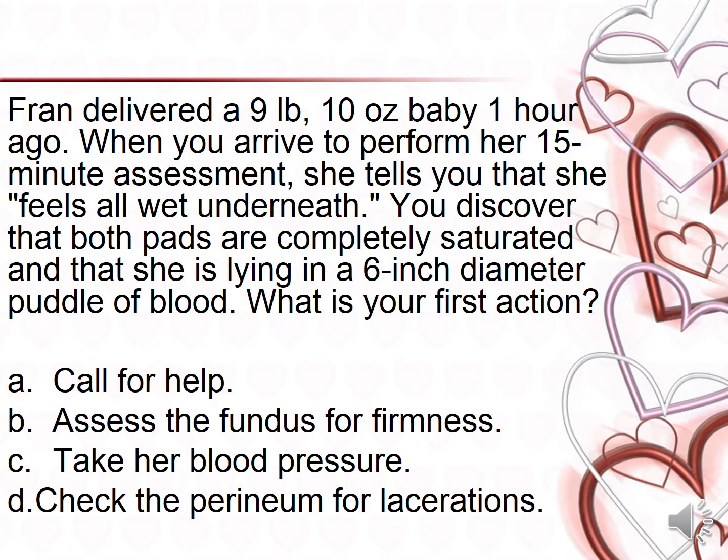Okay, Fran delivered a 9-pound, 10-ounce baby an hour ago. When you arrive to perform the 15-minute assessment, she tells you she feels all wet. You discover both pads are completely saturated, and she's lying in a 6-inch diameter puddle of blood. What is our first action? First, you're going to assess the fundus for firmness. Then you're going to take her blood pressure. Then you're going to look for lacerations, because you may not be able to see them, and then you're going to call for help.